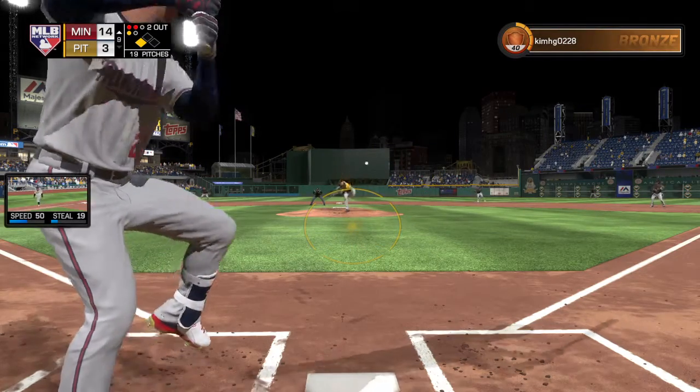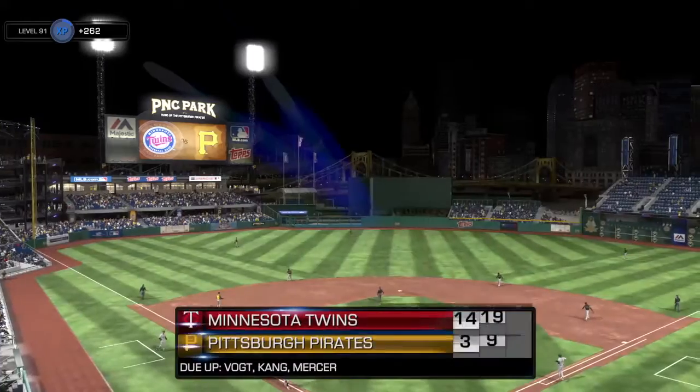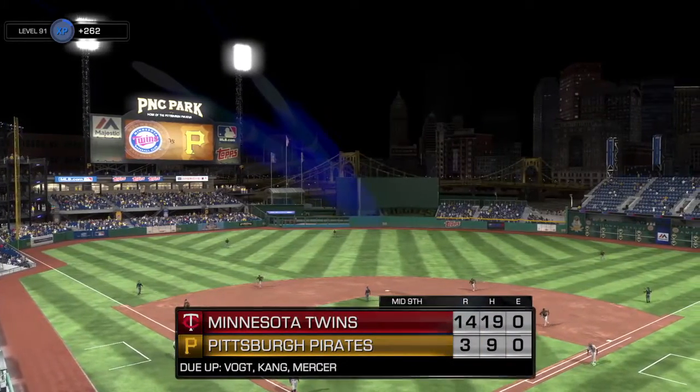Hitter's count now. Here's the 2-1. Swing and a ball line hard towards short, but this will find the shortstop's glove for the third out of the inning.